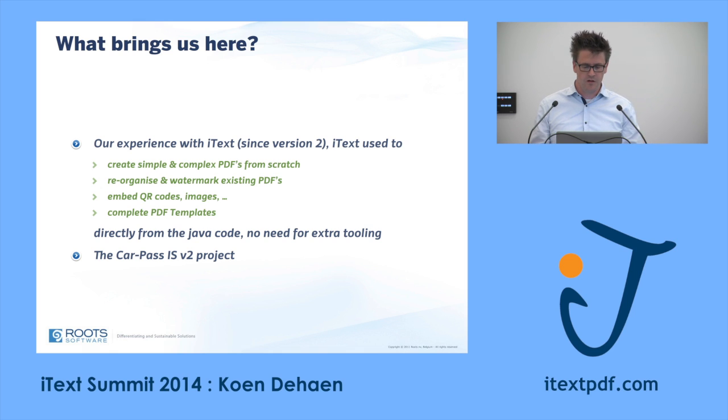But what brings us here? What brings us here is our experience with iText, which started with version 2.0. I didn't dare to put a date here because frankly I don't know anymore since when we started with iText, but it seems a long time ago, which is a good thing, I think. If you work with a project that long, then probably there's some good in it.